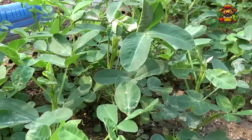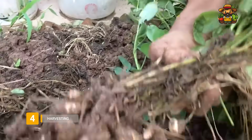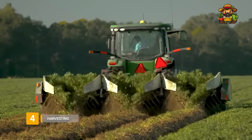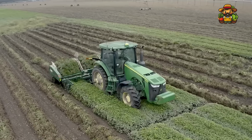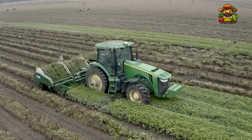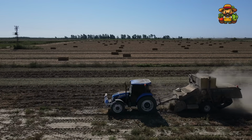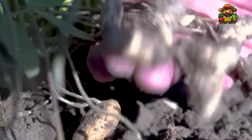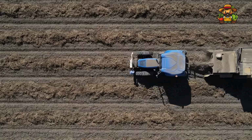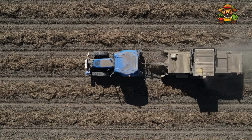Once the peanuts have matured, typically in late summer or early fall, it's time for harvesting. The first step in this process involves digging the plants out of the ground. Specialized machinery, known as peanut diggers or lifters, is used for this purpose. These machines dig into the soil, uproot the entire plant, and shake off the excess dirt. The plants are then inverted, with the peanuts facing upward, and left to dry in the field for a few days. This process is known as windrowing.